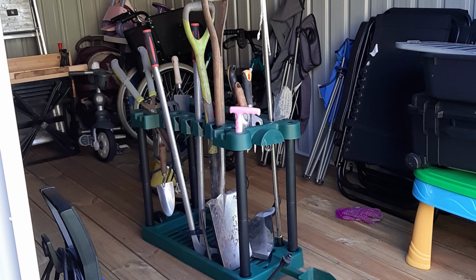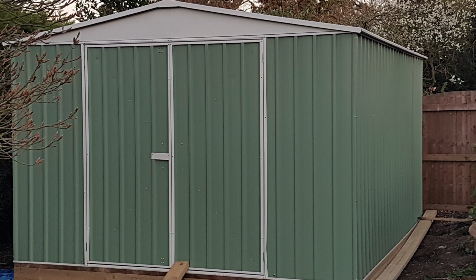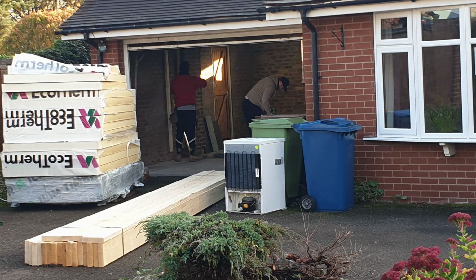He had to build a deck and put the shed on. Anyway, there's a picture of the shed, and we'll move on now to the next part. Here we are as the builders move in.